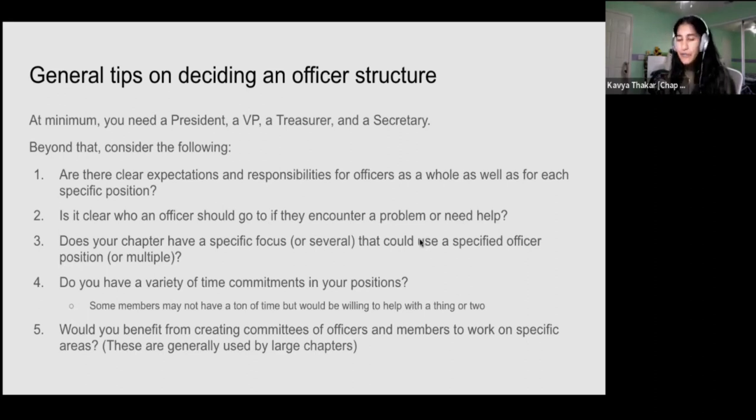When you're working in a leadership team, you want to make sure that you have set and aligned expectations from everyone. You have responsibilities for everybody as a whole and for every specific position individually, so that everyone is clear on what they need to do, what their job is in the entire organization, and what they should be focusing on. You should make it clear who they need to go to if some situation comes up or if they need help with something, because if your officers are confused, then chances are problems are going to occur because they don't know what they're doing. And if they're too afraid to ask you for help, then that can lead to you not solving anything. So you want to make it clear who they can go to for help if they need it.